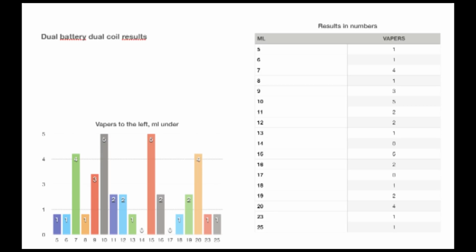milliliters or higher. Now the mathematics in this is of course 1 battery and 1 coil clocks in at 8. So dual battery and dual coil results. Now this is really complicated because we have 4 variables and a lot more going on, but 8 to 10 milliliters seems to be the consensus here, with the outlying group to the right. And this also makes perfect sense, both that the majority of you scores around 8 milliliters and that we have this huge group to the right. I mean, it's 35, almost 40% to the right that scores very, very high.